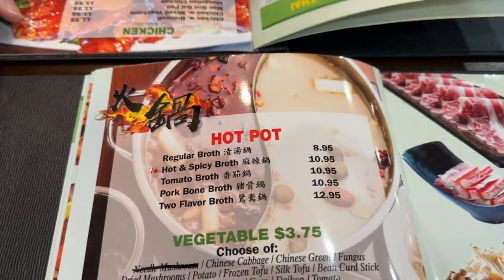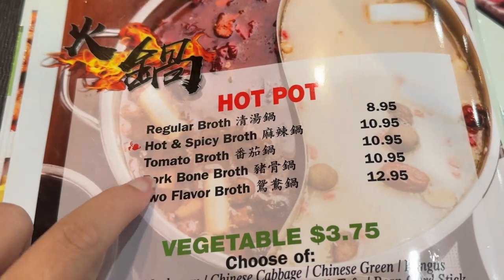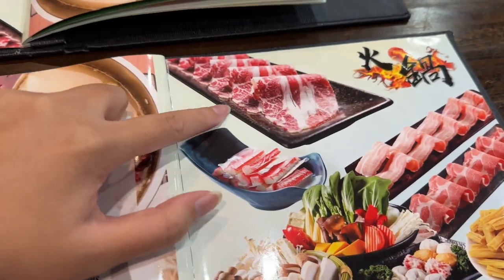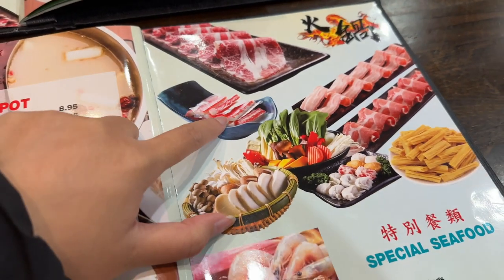Every time we come here, we always get two broths. The pork bone broth and the hot and spicy broth, because when you mix the two together, it tastes so freaking good. And then a ton of beef too, because for some reason the beef here is so freaking good. It's been below freezing in Nebraska recently, so I'm so excited to eat hot pot and warm myself up, because I have not been outside in probably a week, ever since snow came down. I've just been cooped up inside, binging Game of Thrones, playing League of Legends, just being so lazy.